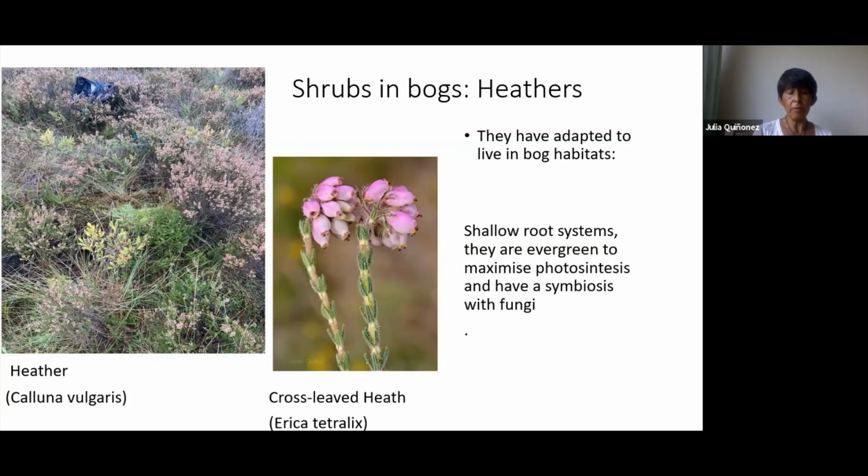In the photograph, you cannot really see it very well, but the leaves are in a cross shape. They are hairy, and as I said before, it likes to grow in wet conditions.